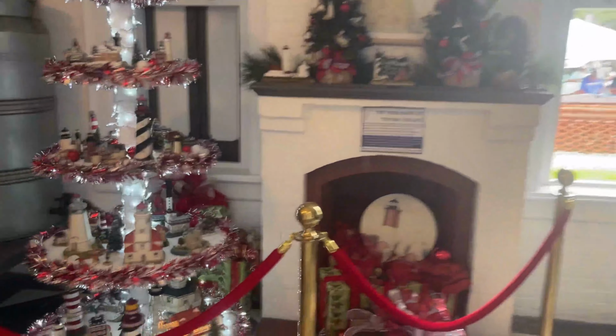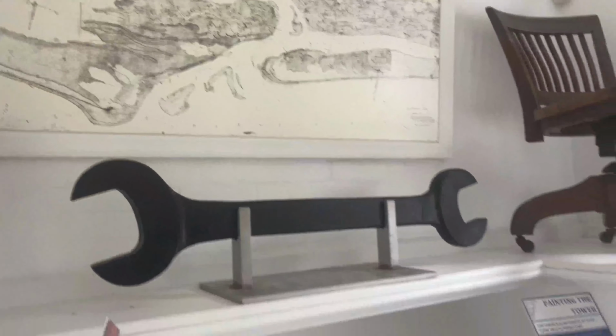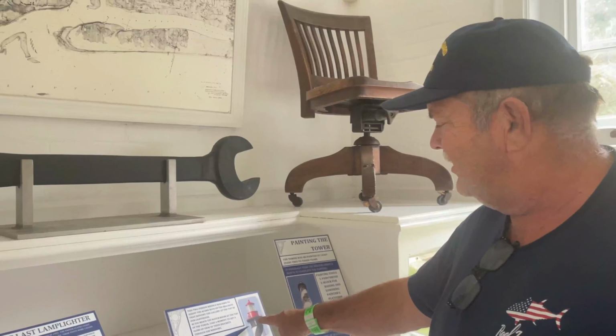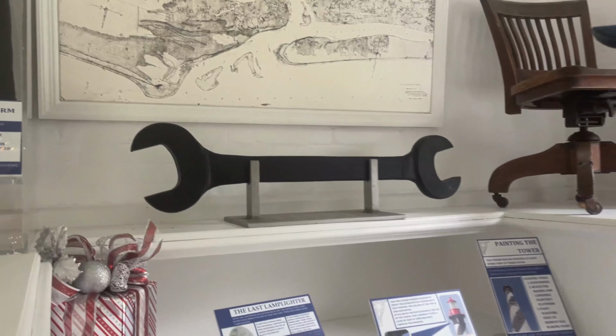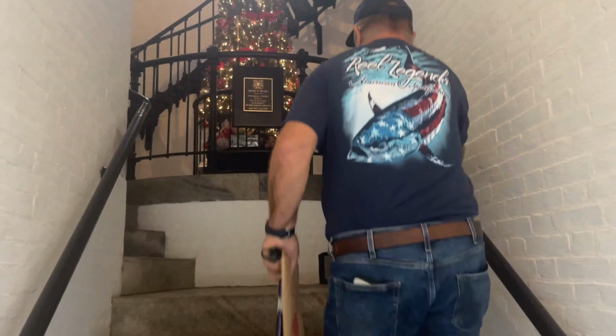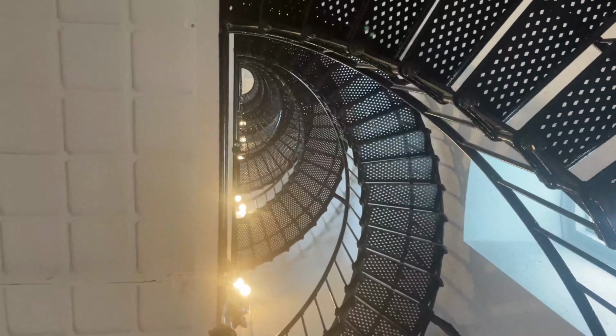It's neat being here with it all decorated for Christmas. We are in the lighthouse. Keeper's uniform. This wrench was used to tighten the base bolts on the lighthouse. That's a big wrench. What size is that? 2-footer? 4-inch bone. You can go up to that and pick up, maybe. Oh, that's a ways up there. Way up there. All right.